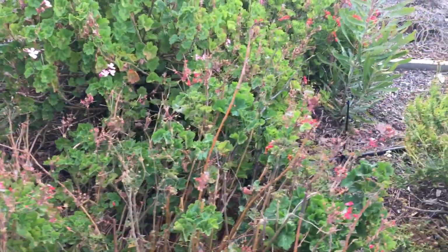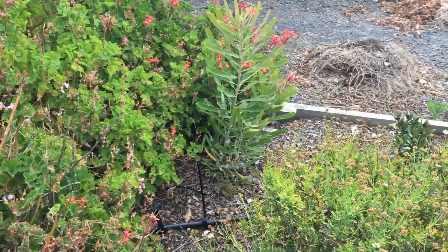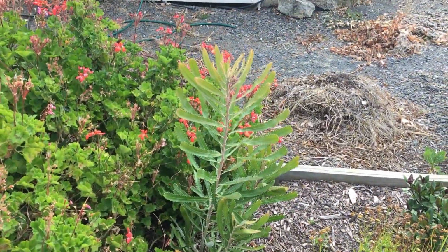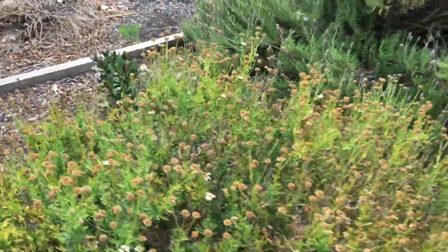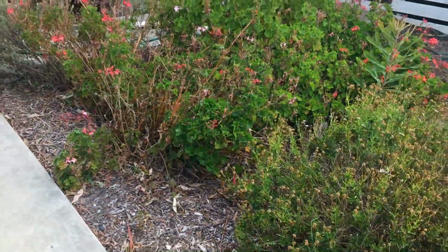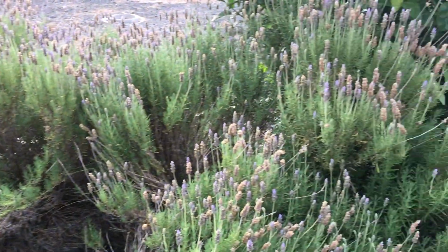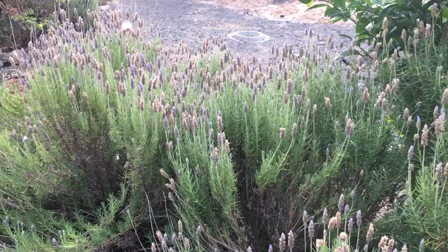Since I last looked at the garden, on video at least, you'll see that some of the plants have grown a lot bigger. Quite happy with that. Some of the natives that we planted. The garden's looking a bit scary at the moment. We've got to do a little bit of trimming and whatnot, but it's getting there. This lavender is out of control.